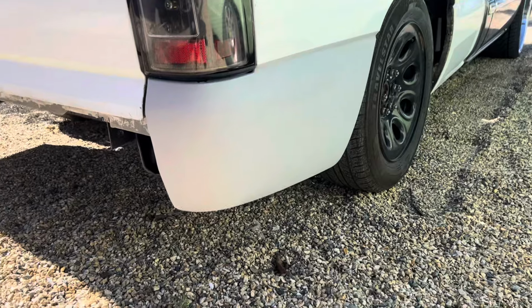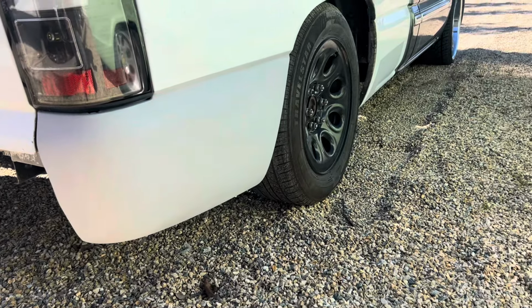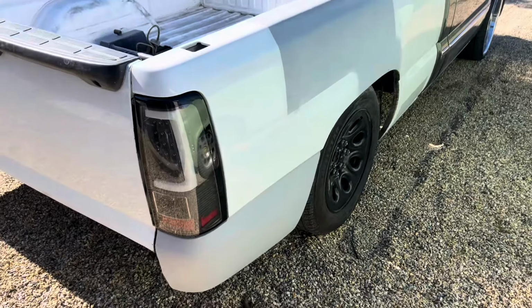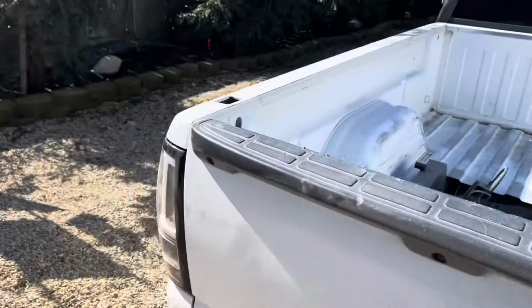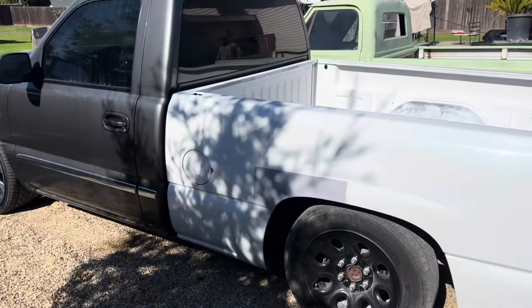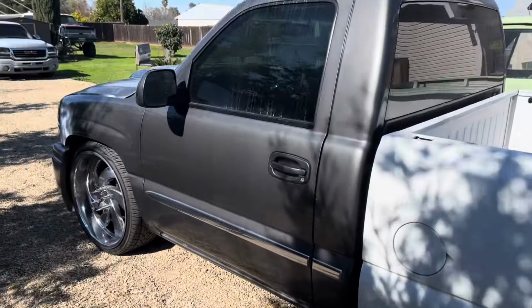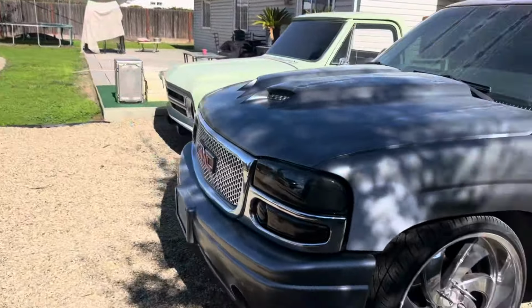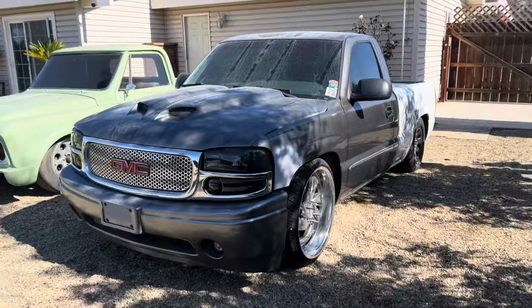Got me nothing came out, man. Didn't even tell there was dents right there. And on this side, got the dent pulled out right here. Some in the fender. And there it is for this GMC Denali.